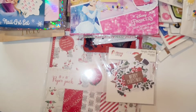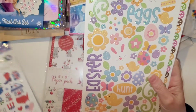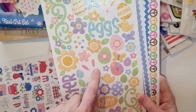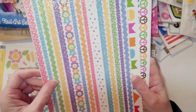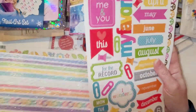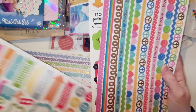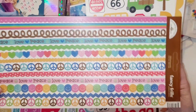We have got some stickers then. So Doodlebug stuff. Oh my God, like mini icons here of the 4th of July ones. We've got the Easter bunny ones, the Easter egg hunt ones. But of course, you don't need to just use them for Easter. The flowers and stuff, you could use them with anything, the fairy gardens, everything. I think these were the ones that me and Laura were fighting over. Glitter borders, they're amazing. I've got to love Doodlebug stickers, man. Icons, this is like the calendar stickers, so you've got all different months of the year. Again, some border stickers, amazing.